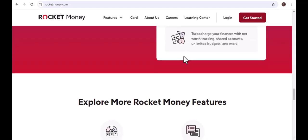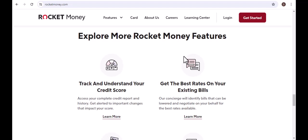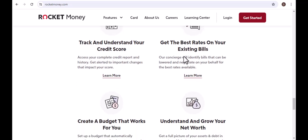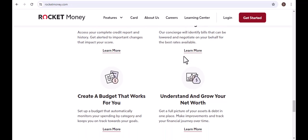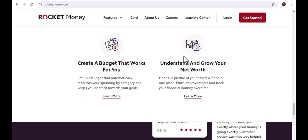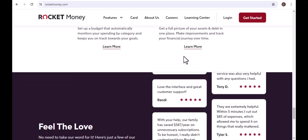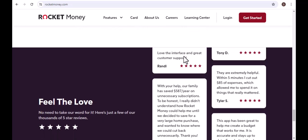The real magic happens when you identify a subscription you no longer want. With the premium version, Rocket Money can actually cancel these subscriptions on your behalf. They'll even get on the phone, wait on hold, and navigate the cancellation process, saving you valuable time and the frustration of dealing with customer service. This alone can save users a significant amount of money annually, often far more than the cost of the premium membership itself.